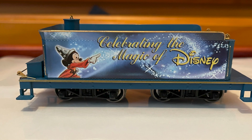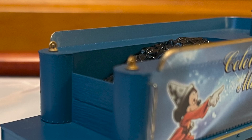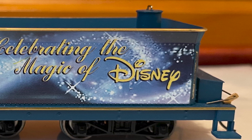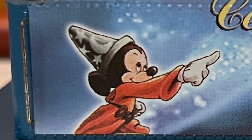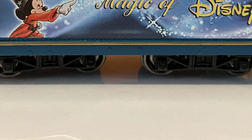The tender is made of plastic and is very lightweight. It does not have many features, but it has a coal load, separately applied metal handrails, and a metal drawbar in the back. The tender is the same shade of blue as the locomotive, and both sides feature Sorcerer's Apprentice Mickey with "celebrating the magic of Disney" written on the tender. The trucks are plastic with metal wheels.